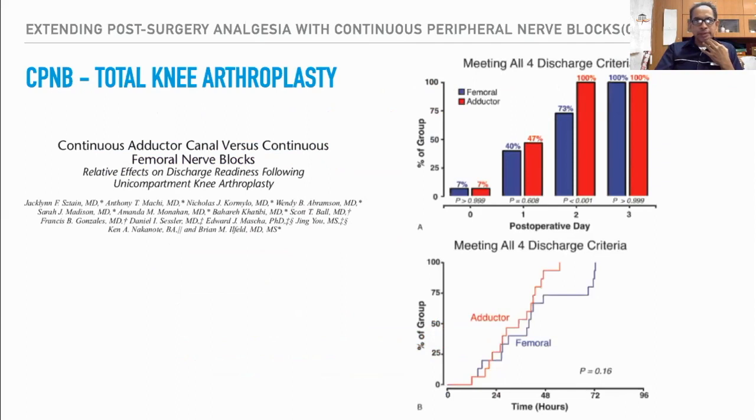So this is another paper just to highlight, if you use a continuous technique in adductor canal, which is supposed to be a motor sparing technique, the graph there is looking at the discharge readiness after the arthroplasty. The winner is the adductor canal catheter technique, which they can be discharged earlier at post-op day 2. So probably in future, PROSPECT will take this into consideration.